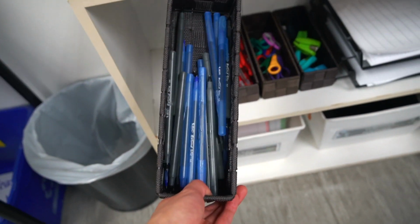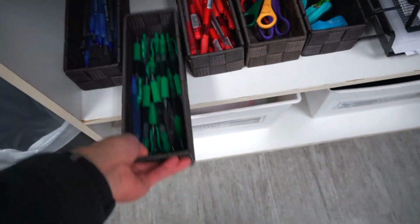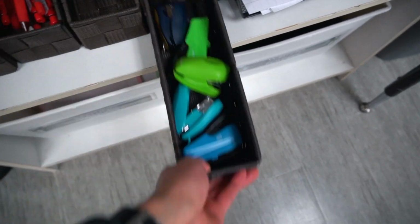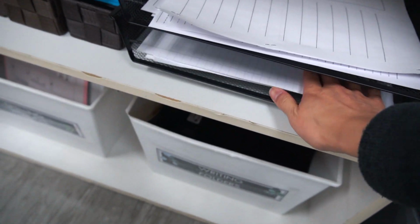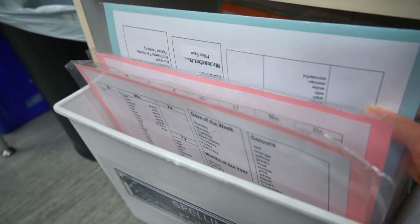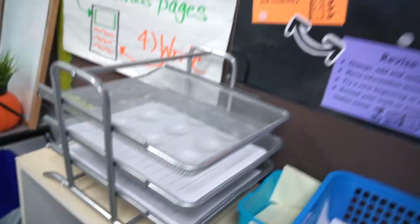So we have blue and black pens for drafting, green pens for revising, red pens for editing, scissors for cutting, and staplers for stapling. I don't know why I had to make that so enunciated, but you're welcome. Here I have more paper options just for the kids to choose. Down here we have storage for spelling folders that the kids use to assist with their writing. And down here is where we keep all their writing folders. So there you have it.